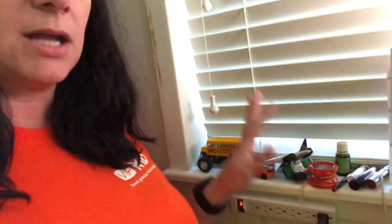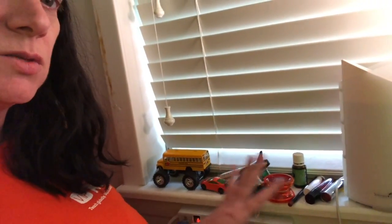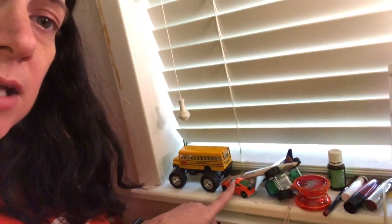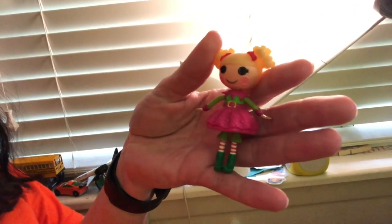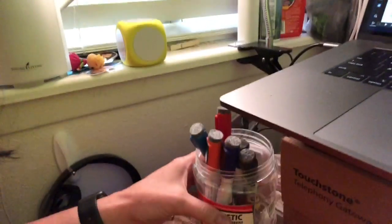On the other side of me, on the left side, I have a window. Blessed to have a window. So I have all this, which appears to be random things on my window, and they are, but I use the bus a lot, and I use the car and the airplane a lot, the yo-yo a bunch. This is my random stuff, like when I need to reapply my lipstick, which I don't have on at the moment. Oils, always next to me. I use this little doll quite a bit for he, she. And this cube. So it's all right here within arm's reach. I keep my markers right here so that I can get to them. It's all pretty easy for me to reach while I am teaching in my class.